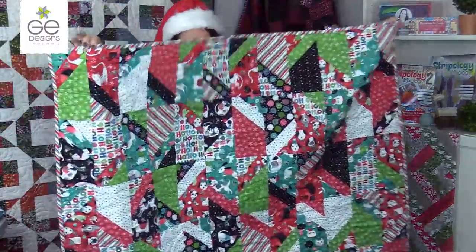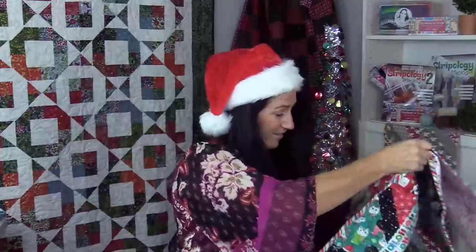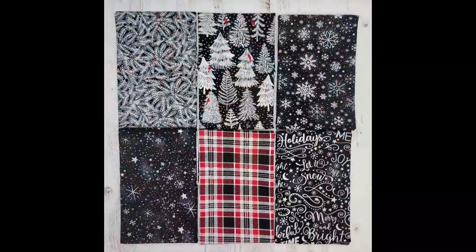And a lap size, so you will have enough to make the size from the bundle, and then you'll have some extra stuff to make either strips or 5-inch squares or some other fun stuff.